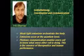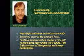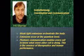Emissions occur, according to Dr. Popp, at the quantum level, meaning it doesn't have to travel across tissues, so it doesn't have to follow nerves. Dr. Popp says photonic communication enables every cell to know what every other cell is doing.